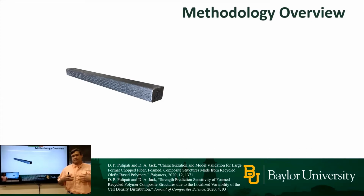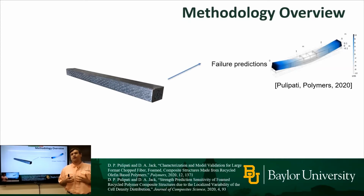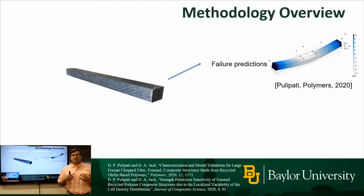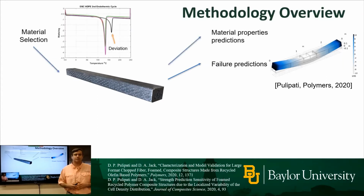So what we're doing is we're starting with, obviously, the large crosstie itself. What we want to do at the end of the day is have some methodology to predict failure if you were to go into the crosstie and start changing loading applications, material inputs, process parameters. We want to have a correlation between the final failure of the structure and something going on with the crosstie itself, whether it's a use case or a manufacturing case.